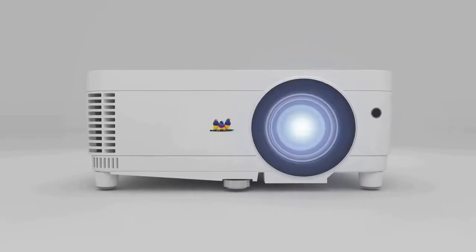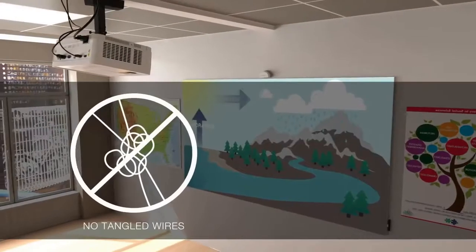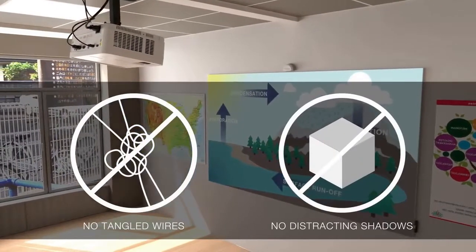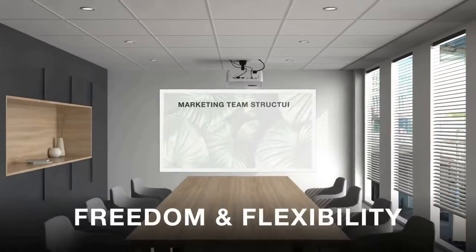display. In fact, these projectors are great for both large and small rooms, with screen sizes ranging from 30 inches to 300 inches. And with the projector placed closer to the wall, there's no tangled wires and no distracting shadows to get in your way, giving you the freedom and flexibility to present in nearly any environment.